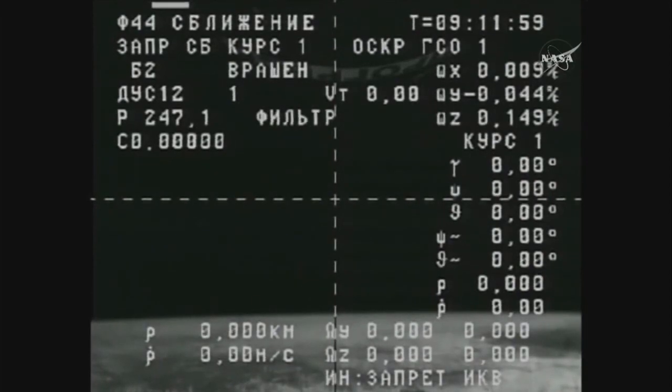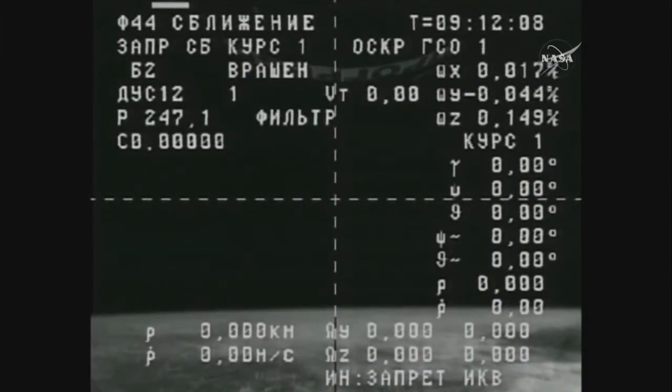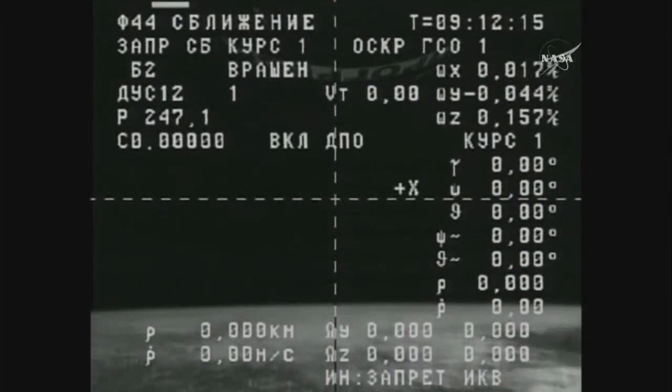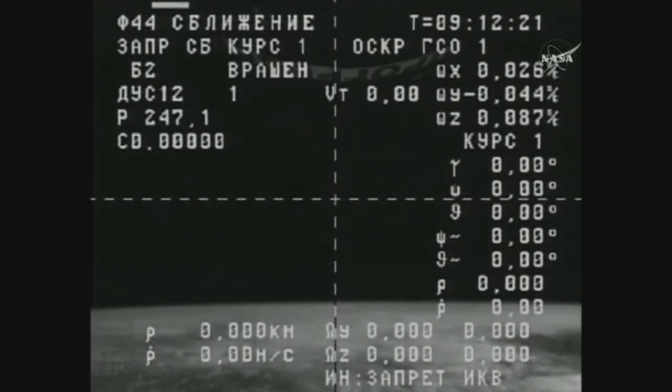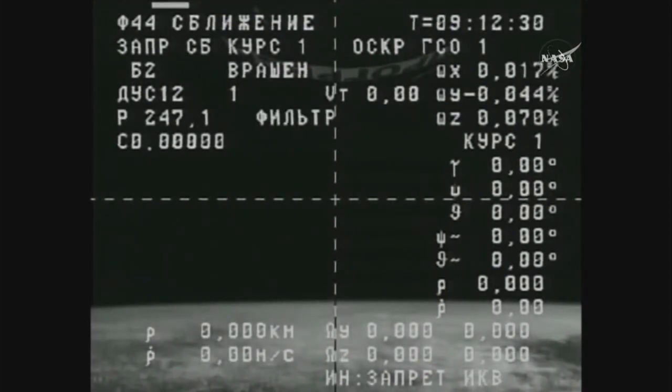This is Mission Control Houston. Once again, you're looking at an engineering camera view from the exterior of the Progress 66 cargo craft that launched successfully from the Baikonur Cosmodrome in Kazakhstan just over 13 minutes ago. The 8-minute 46-second ride to orbit was perfect. The Soyuz-U booster performed as advertised to send the Progress into its preliminary orbit with rendezvous and docking scheduled for early Friday morning.